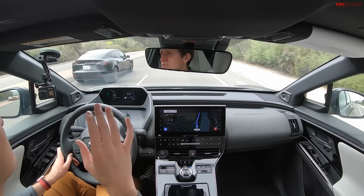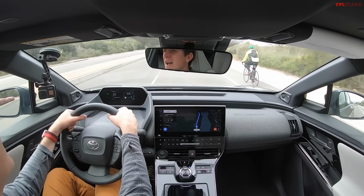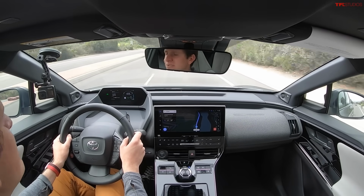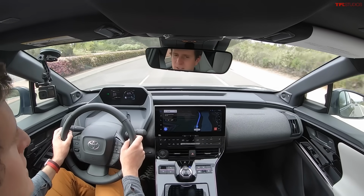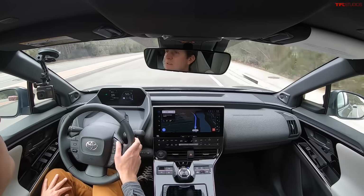Now the range, mid to lowish 200 miles, not phenomenal. I think that's plenty for daily driving, certainly for the vast majority of folks, but we really need to get it out to Colorado and do some testing to see if that's enough for longer trips. And then the peak charge rate, 100 kilowatts on this all-wheel drive model. I'd love to see that higher, but maybe it'll hold 100 kilowatts from 0 to 80% or 90%. We really got to get it out and see how that does. Unfortunately, on this initial drive, I just don't have the time to test it.